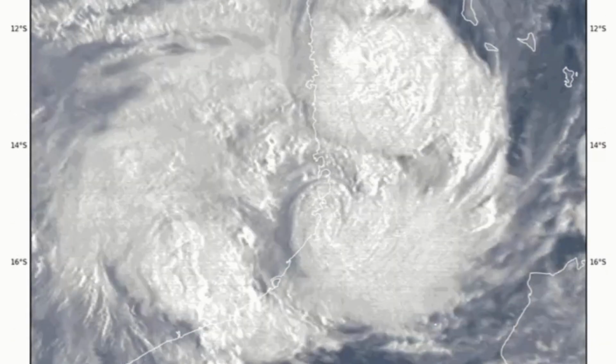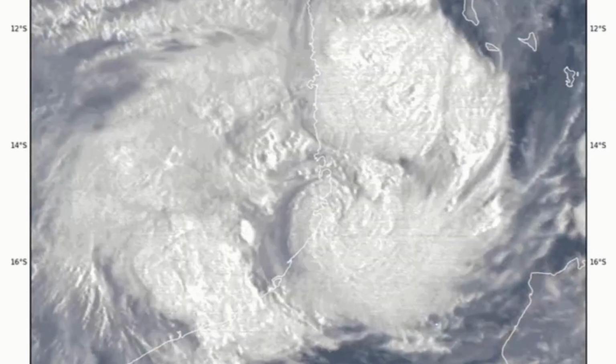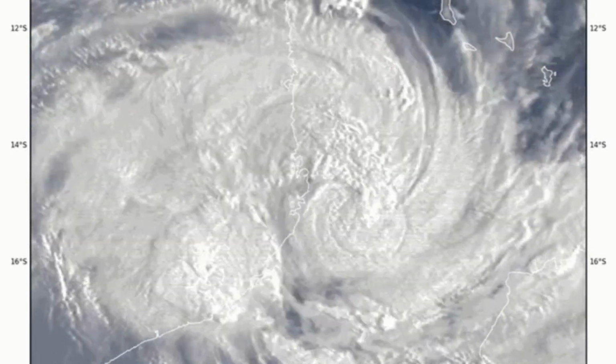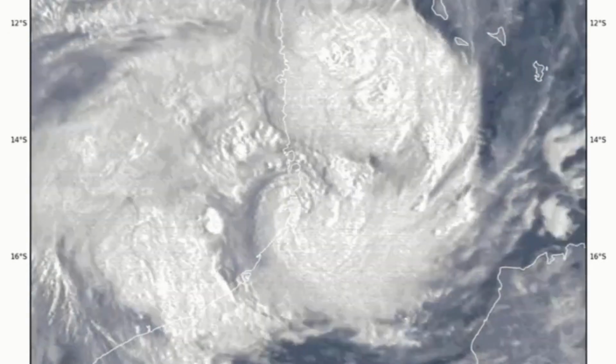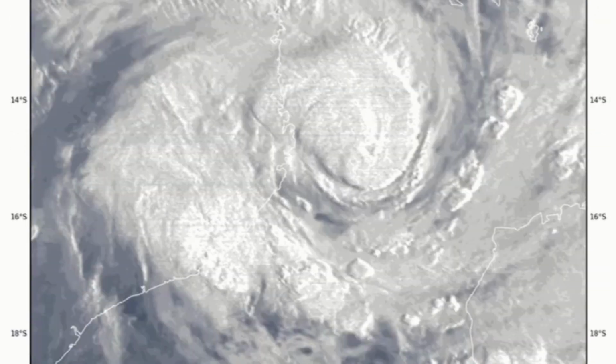Heavy rainfall and damaging winds will persist to many inland locations, and residents inland are urged to prepare for this storm as it is coming over the next few hours. We'll have further updates on this storm as it pushes off towards Mozambique over the next few days.